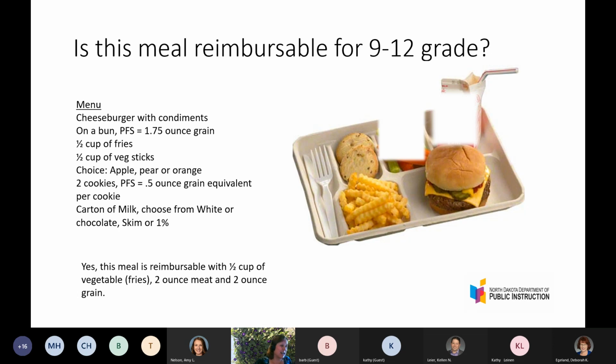Now here on this tray, I am saying that this is a cheeseburger that's 2 ounces of meat, but the bun only comes out to 1.75 ounces of grain. And we know that for ninth through 12th grade, it takes 2 ounces to meet their daily requirement for grain. These cookies have a product formulation statement that shows 0.5 ounces of grain per cookie. And so we've got an extra ounce of grain to go along with that 1.75 ounce of bun. And this meets our ninth through 12th grade requirement for grain.